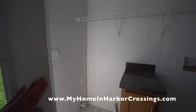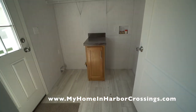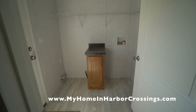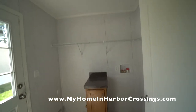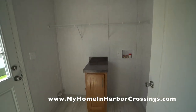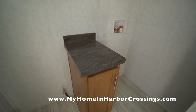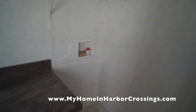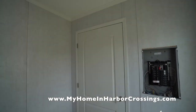Again, I'm gonna close this door so you can hear how quiet it is. Wow. This is water-resistant paper. This is a hookup for your washer and dryer. The manufacturer does not provide that. And you can put your washer and dryer on either side. That would be your washer. That would be your dryer. It's full size. And you've got the wire shelving above for your laundry detergent. And this great little section in the middle that matches the kitchen with a counter and with storage. Let's see what else is behind the door. Nothing. Beautiful two-panel door there.